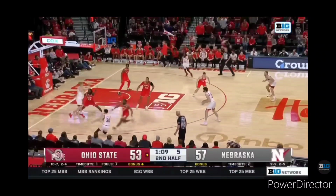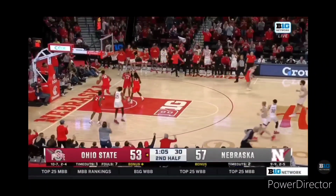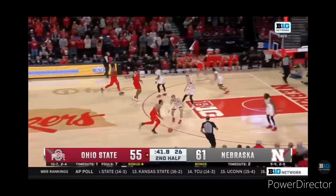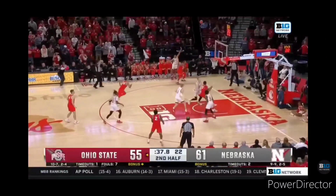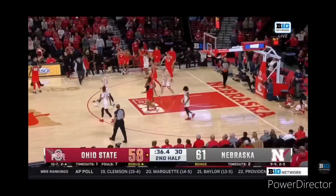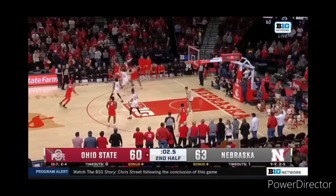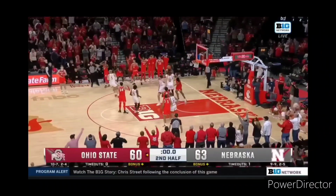35% from the field. That is horrible. You're not going to win a game with 35%. They did pretty well beyond the threes, though, like 30-some%, which isn't too bad. There comes 14 trying to pressure. There you go, kicks it out to the open man. Nice 3 in the corner. So Ohio State clawing their way back with 36 seconds left to go. They're only down by 3. They have a chance to tie it up. And there it is, and there it goes.